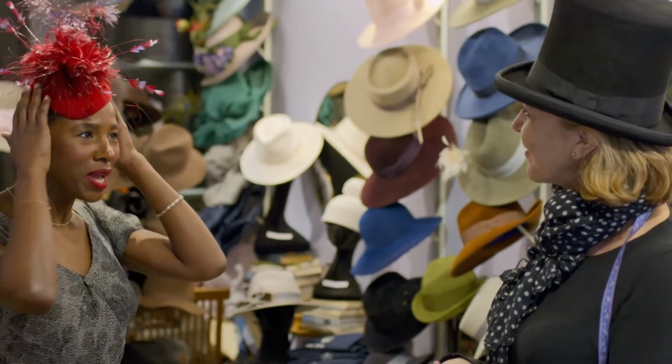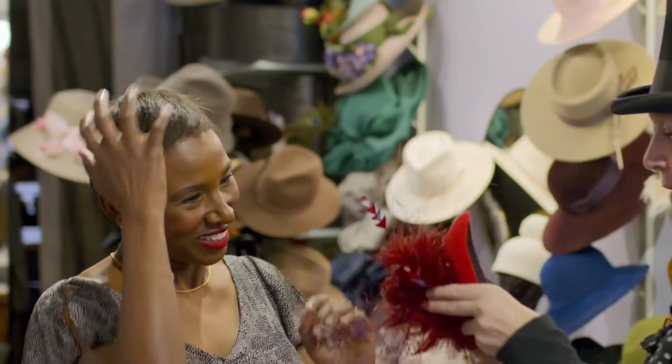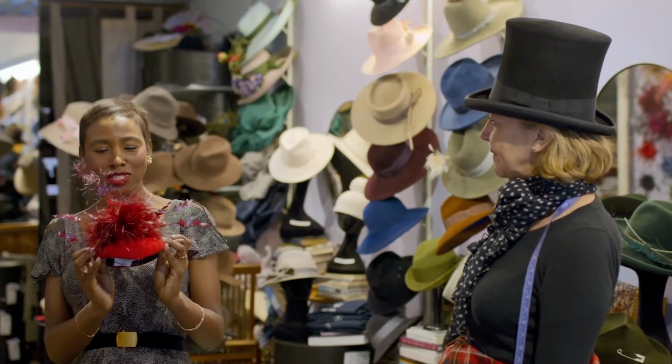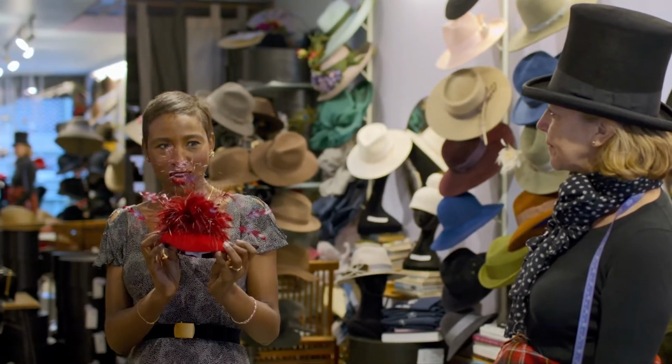It's exquisite. How much is this beauty? I don't know. Each one is different. It depends on the feathers that have been used. So this one is $4.48. Okay, so $4.48 for this gorgeous hat. And once again, another unique piece at the hat shop.